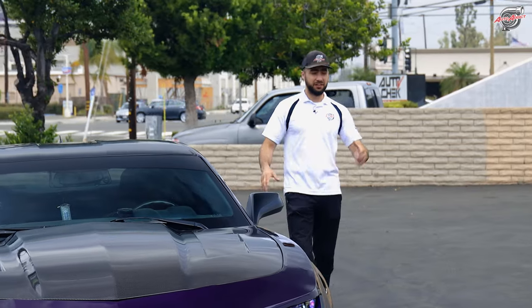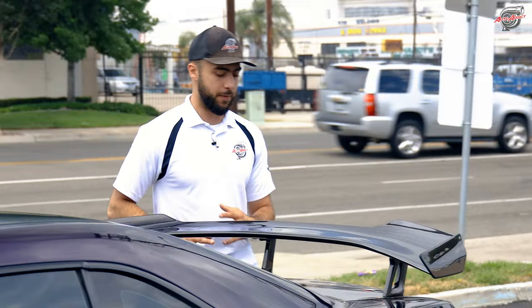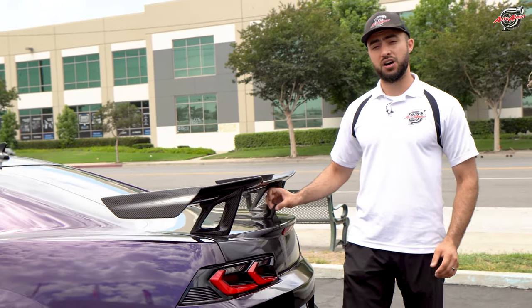Now, going over to the rear, let me show you something really quick. Let's dive into it. We are super excited to announce our Z01 1LE full-on carbon fiber spoiler that will fit a 14, 15, and 10 to 13 Camaro. But in order to get this, you can keep your OEM trunk, and if you have a big spoiler, you might have some OEM holes exposed. There's two options on that.